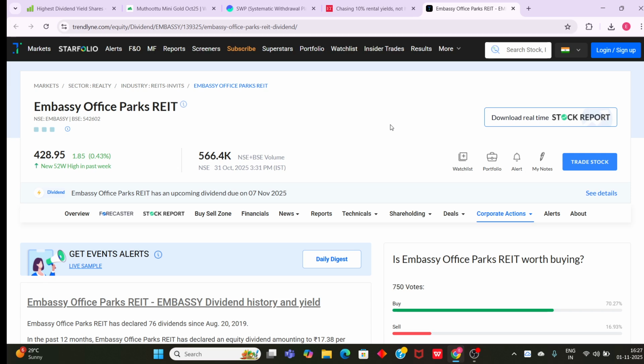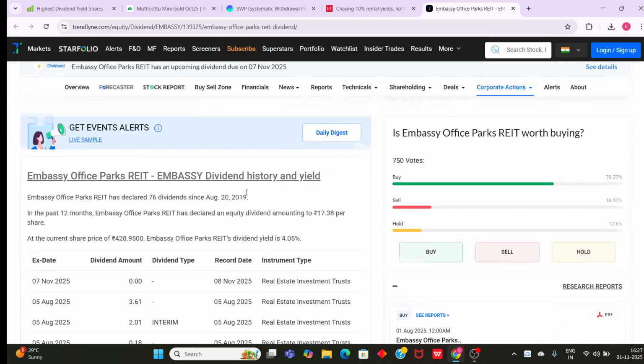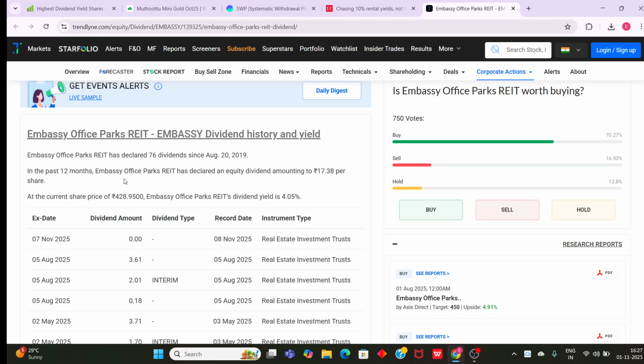That might be paid as a dividend on a yearly, monthly or quarterly basis, based on the company. For example, let's consider companies like Brigade and Mindspace. These are companies that give regular dividends and have a good track record over a period of time. Let's consider Embassy. You can see that in the last 12 months, Embassy Office Parks REIT has declared an equity dividend amounting to 17.38 rupees per share.